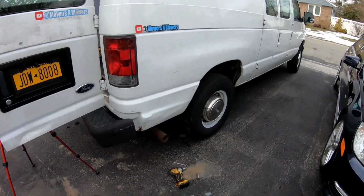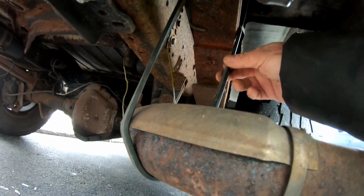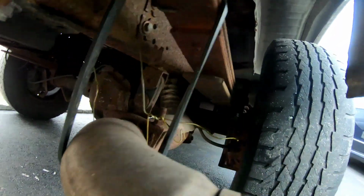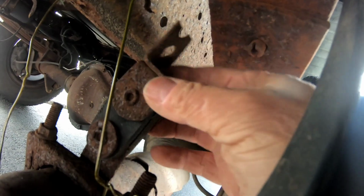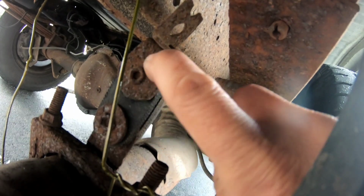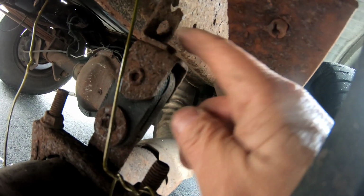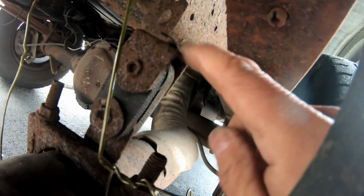But next, a priority is to fix my muffler hanger for sure, because I can't have a coat hanger here and a rubber bungee cord, even though it does keep it up. If you see over here, this is the issue. This part here is rusted off of there, see? And this part here is riveted onto here. So to replace this, I would need to grind that off, find a bolt, go through here, and put a new hanger over there. But this is riveted on there, so I'd need to buy a whole new thing over here.